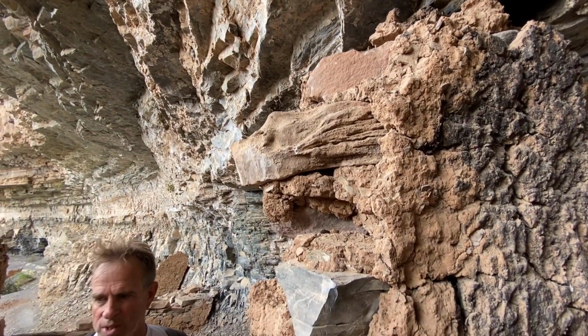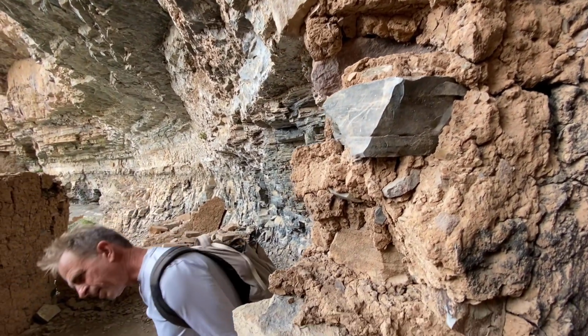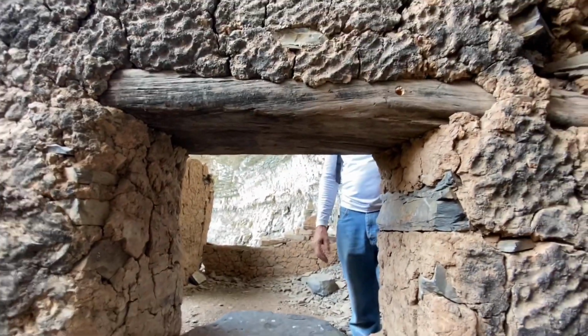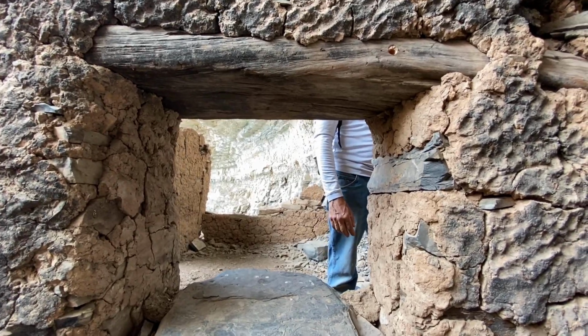Wow, look, this is a little window opening with a wooden lintel at the top and stone windowsill. Oh, down here, yeah, look at that. Thick walls. Wow. Stone and mud. Look at that beam. And you can see their fingerprints in the mud. Really? Yeah.